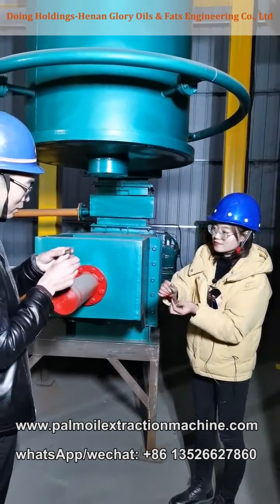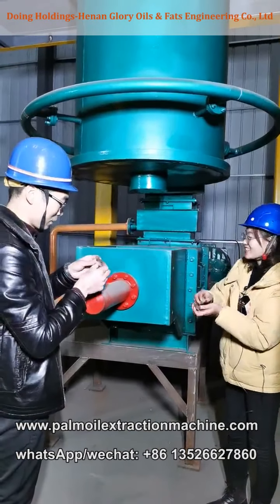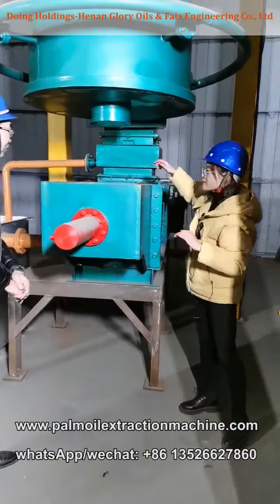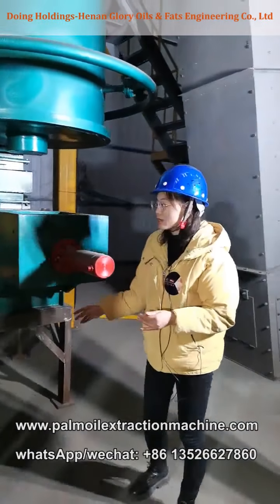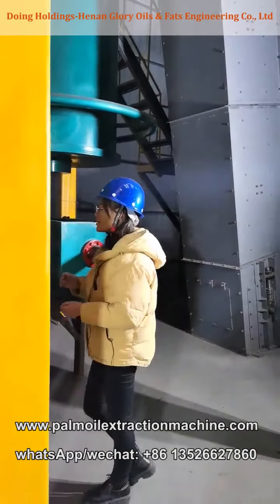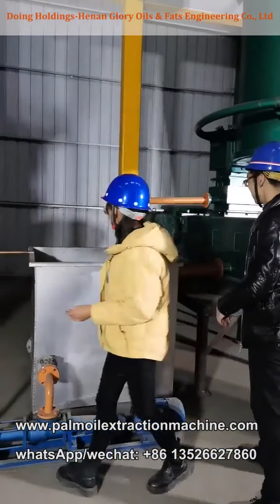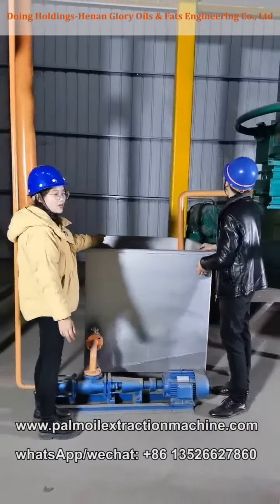Okay, so it means your process is working very efficiently, very good. Thank you. After this part comes out the palm nut, right? And the main product is crude palm oil. So this is the tank where we collect the crude oil, right? Yes, this oil storage tank.